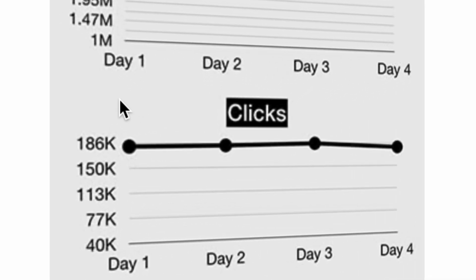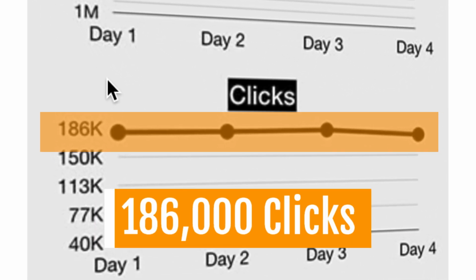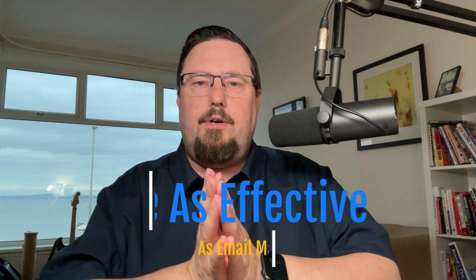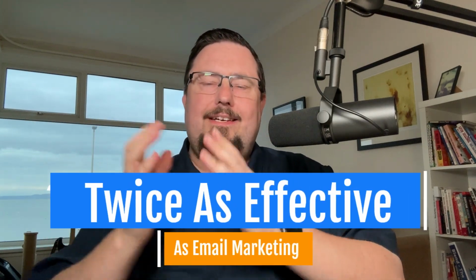As you can see, this web traffic experiment generated 186,000 clicks per day with a click-through rate of more than 5%. So that means for the average user, this method is at least twice as effective as email marketing. But what is this traffic method, you may be wondering?